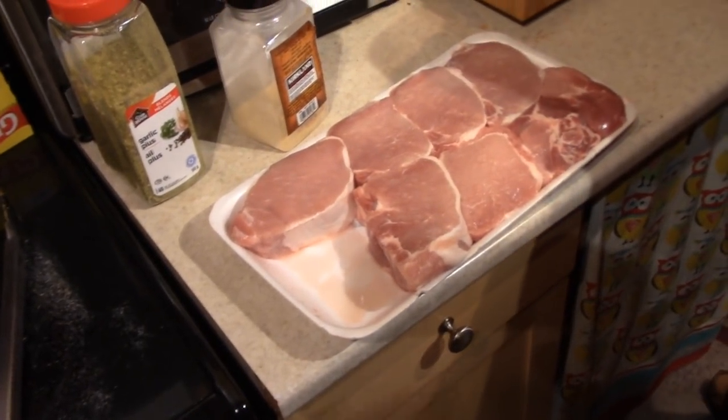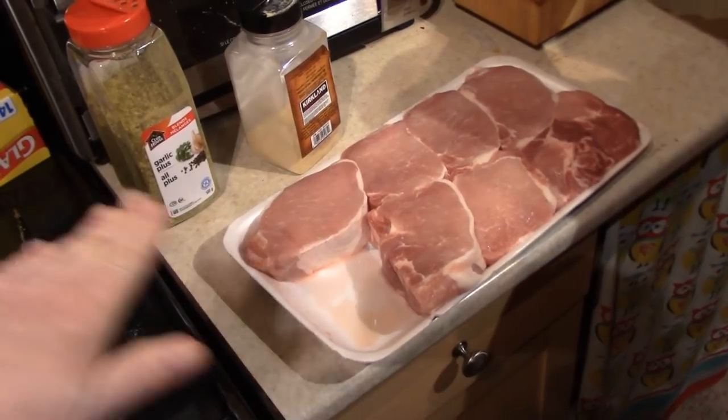Okay, so now we got these pork chops that we're cutting, thinning out. We're cutting them in half this way.